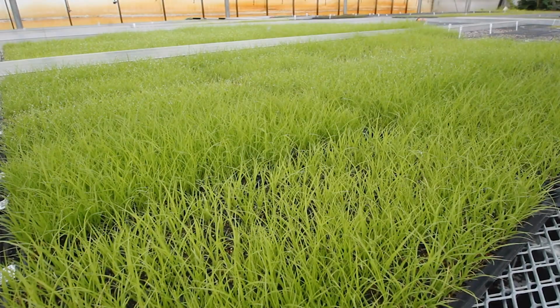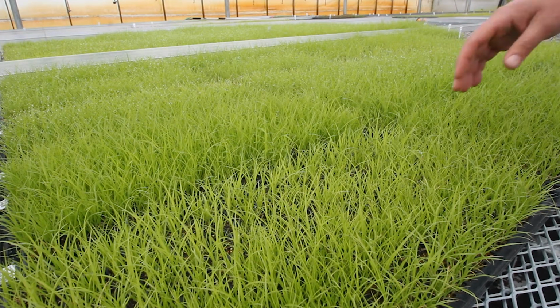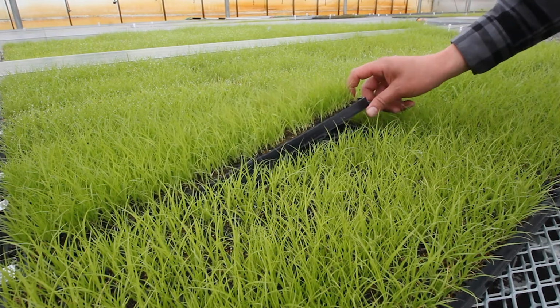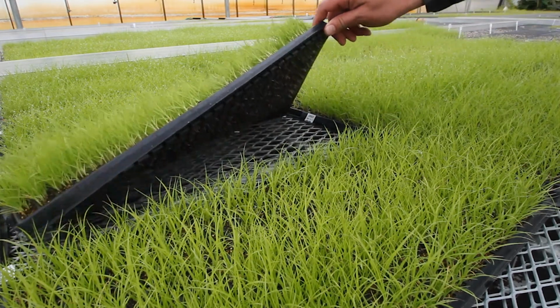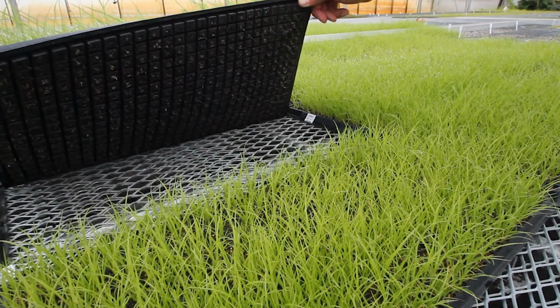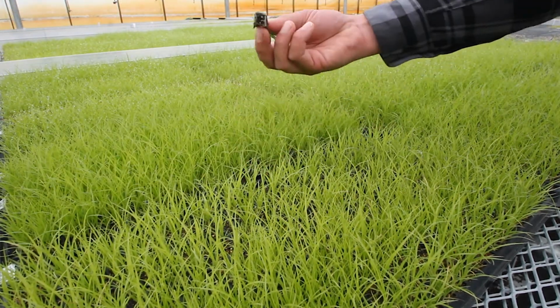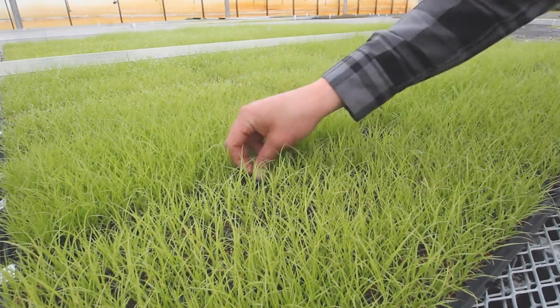Welcome to our propagation greenhouse. This is where we start all of our product from seed, most of it collected on our property. We do utilize the Ball's punch and grow system. We got these new rolling benches just added so we can get good root pruning on the product before we shift it up into the next size tray that we sell it in.